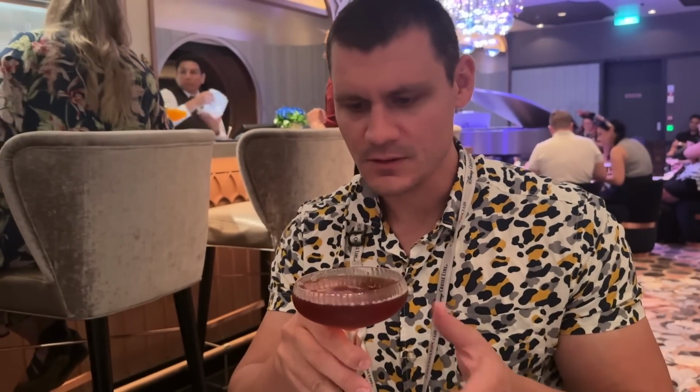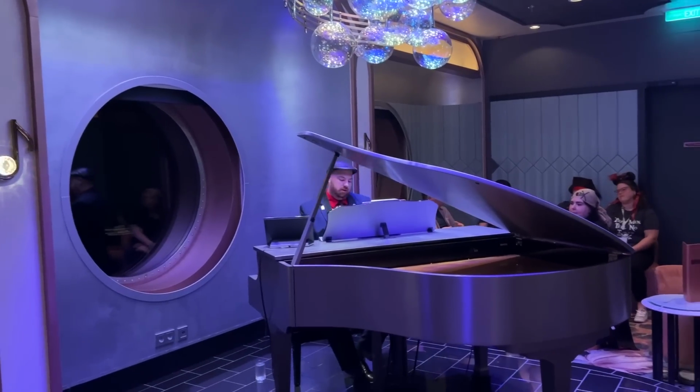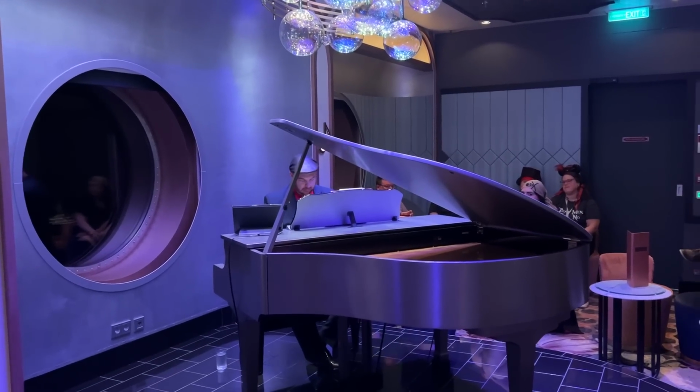Not sweet whatsoever. It allows the whiskey to shine through with just a little bit of enhancement from the ginger. A very easy sipping beverage that was one of my top three favorite beverages on the Wish. Yeah, not gonna lie, when we went back to Nightingales later in the night, spoiler alert, I ordered one of these too.